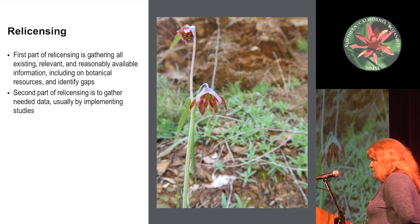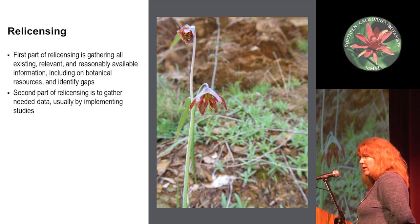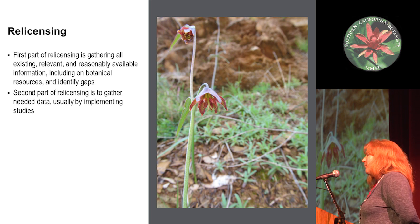The first part of relicensing is to gather all existing relevant and reasonably available information, including everything you know about the plants of a region, and put it together in a big document called a pre-application document, or a PAD. I will use a lot of acronyms, but I'll try to always tell you what they are before I go into them. You also identify any gaps in your data. You need to know as much as you can about an area before you can put together a license, because the data that you have for an area will determine what license conditions go into it.